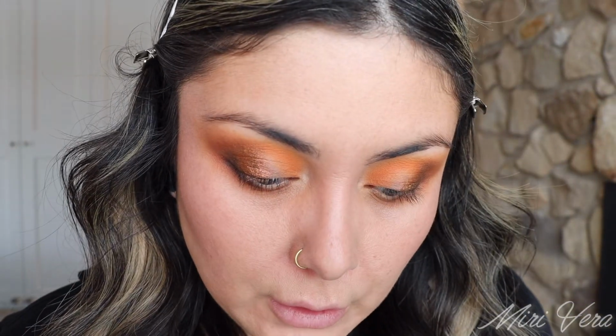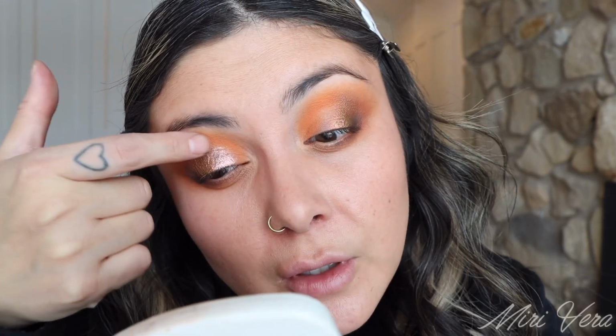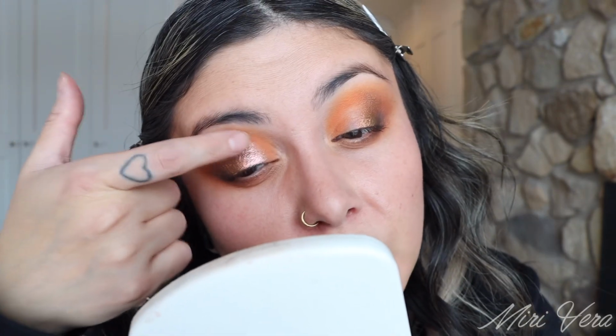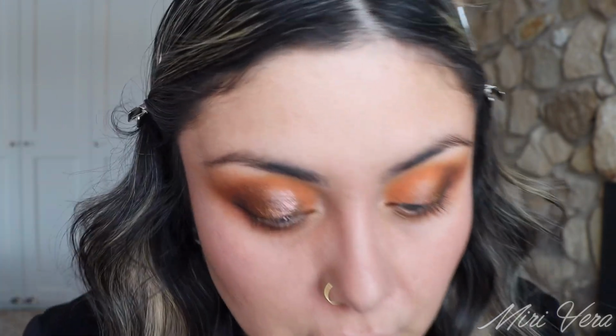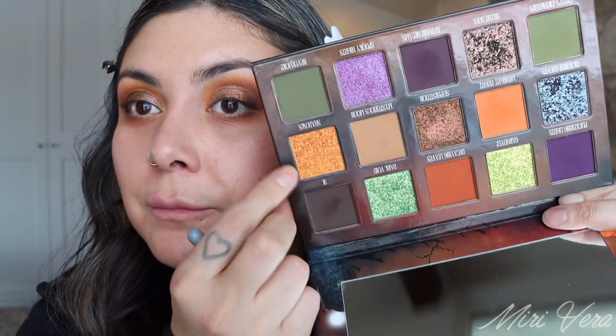That is so pretty. Okay, and now Silent Soul in the front. And it's okay if I cover up some of the orange. I don't mind. I don't want to use that super orangey shimmer in the palette. This one, I think it's going to be too dark for the inner corner.